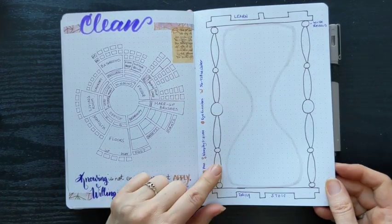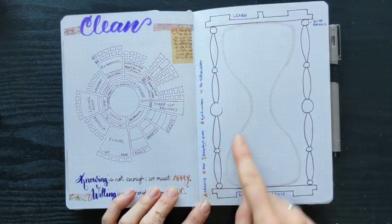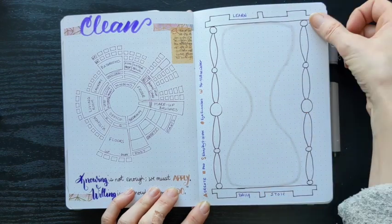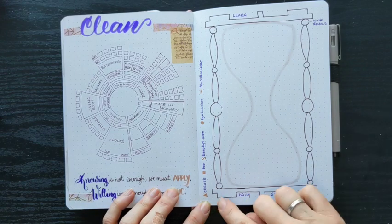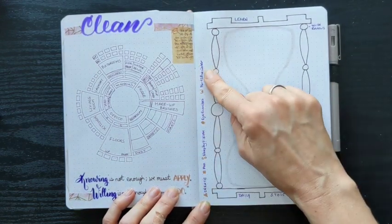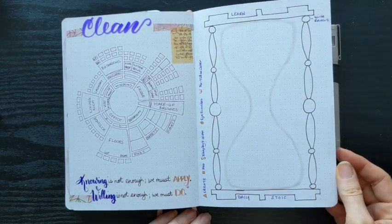And then for my habit tracker, I will color in the base and the top, depending on how I do with those habits. And then the circles and stuff on the side will also be habits. And then for sand coming down in the middle, I will have the rest of the habits that I want to track, which I thought would be kind of fun, a little bit different.